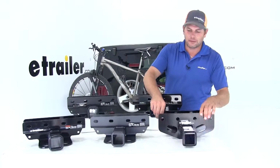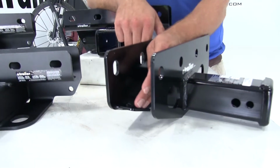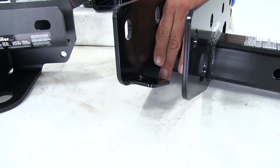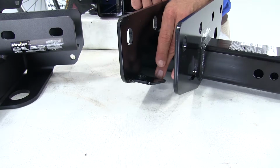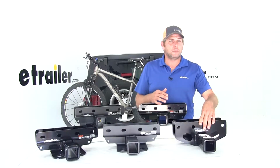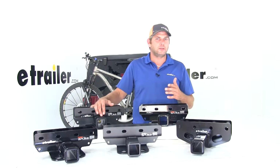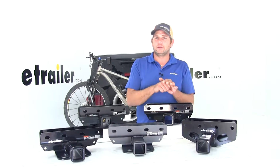The one exception to that is if I were going to be using a 7-pole wiring harness. The Draw-Tite you can see here, it's got a flange that's been welded on. You can very easily attach a bracket in the pre-drilled holes there for securing that 7-pole tube. Now if I were just going to be using a 4-pole flat connector, I'd still go with one of the shorter receiver tubes. Generally with those connectors, you just kind of wrap it around and use the dust cover to secure it.